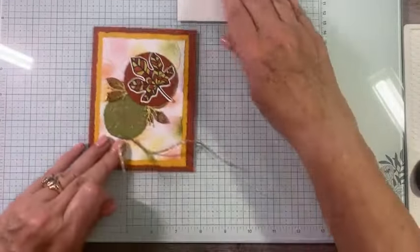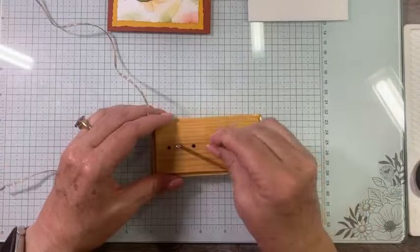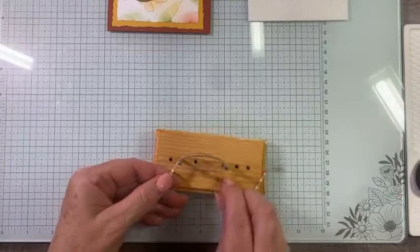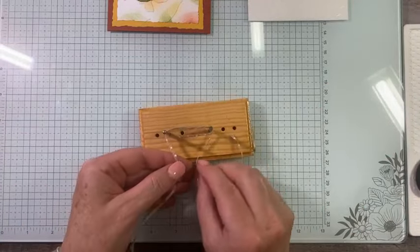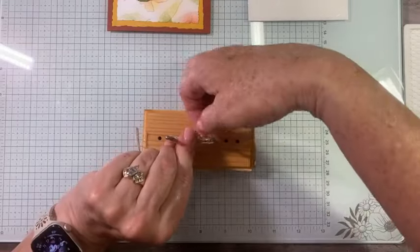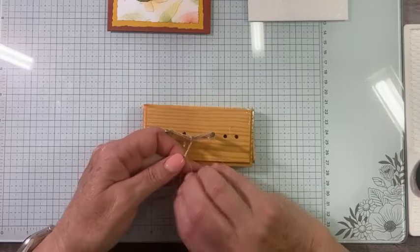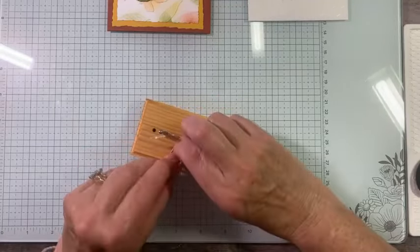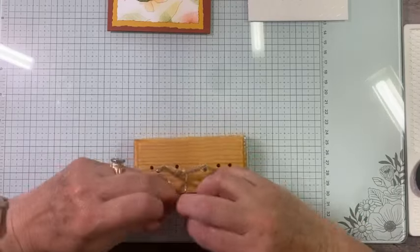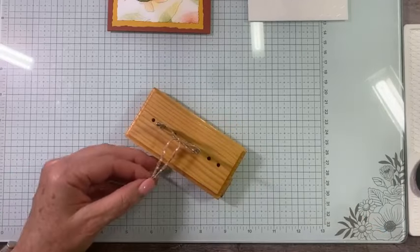And then we're going to bring back in that bow jig. We're going for a smaller bow this time. And we're going to do a double bow and tie this up. Okay. And then we'll trim that off.